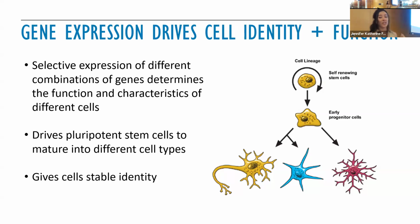And it is the selective expression of different combinations of genes that determines the function and the characteristics of these different cells. It also is part of what drives pluripotent stem cells, so during fetal development, for example, to turn into some of our different cell types. So for example, to turn into an oligodendrocyte on the left versus a neuron. In the middle, you're going to see different levels of genes get expressed in different ways. And those differing combinations of gene expression per cell is also what gives cells their stable identity.